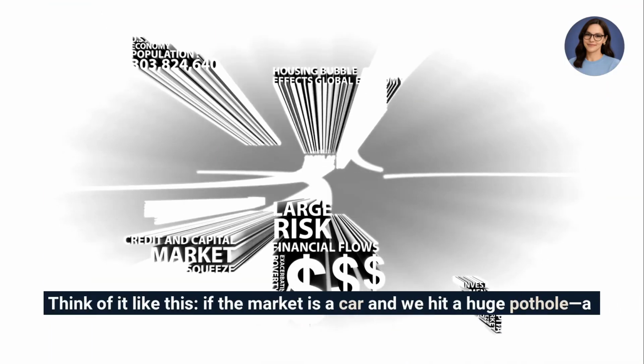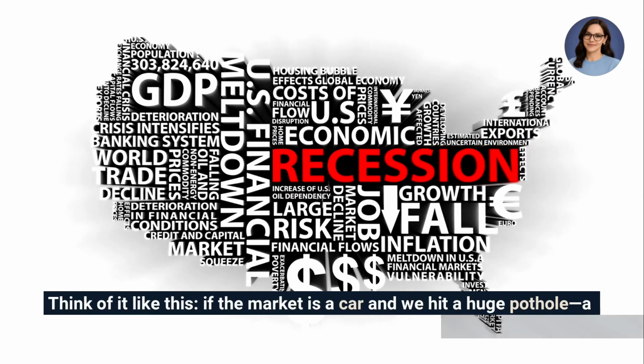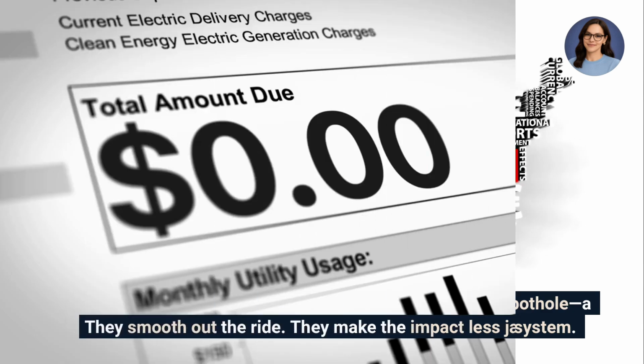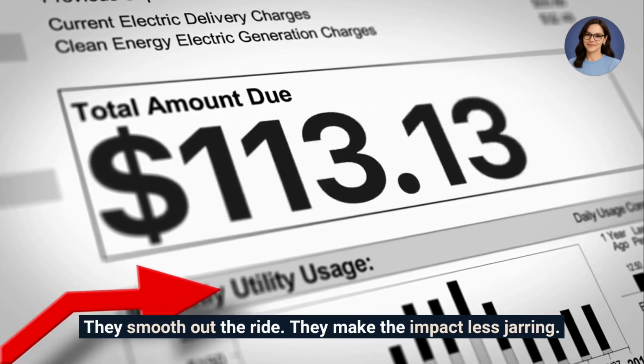Think of it like this. If the market is a car and we hit a huge pothole, a recession, a crash, whatever, utilities are my suspension system. They smooth out the ride. They make the impact less jarring.